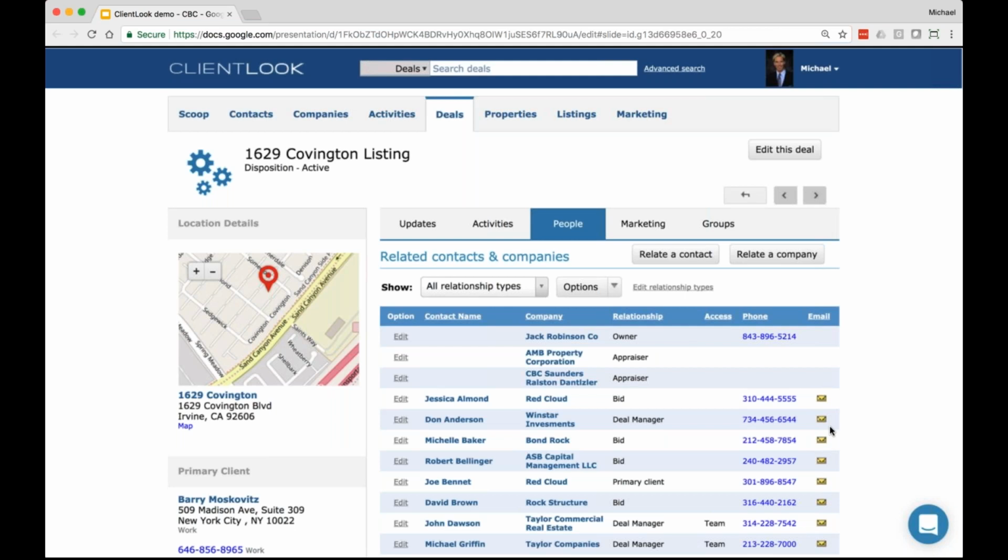But here's one of the other really cool features of the way this works. Contacts that you add here, and typically your clients, you can allow them to have access to this deal. When you add them, there's a little checkbox that says, allow Don Anderson to log in for free into a light version of ClientLook to see what I have shared with him in this deal.